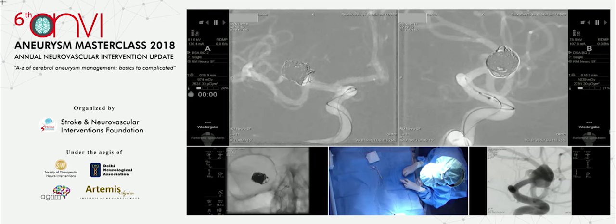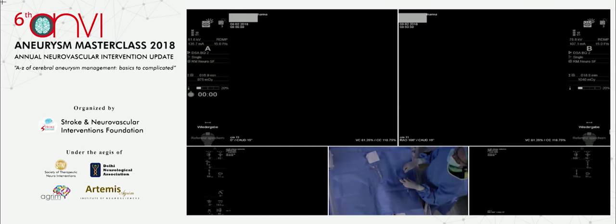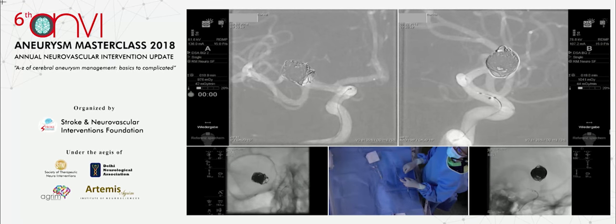Have you had any thromboembolic problems in acute cases when you have used PCONUS? We had a single one. It was quite frightening with an unexpected happy end. We had a ruptured acom aneurysm, a wide neck acom aneurysm. It was a diffuse aneurysm, and we deployed the.